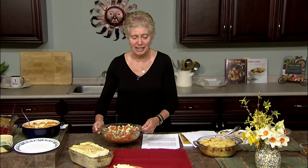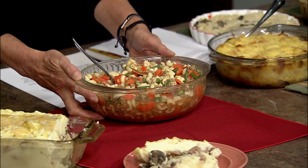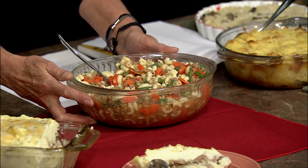Now, this is kind of an interesting recipe. It's got a funny name. It's called slumgullion, and it's defined as a concoction with available leftovers. I call it delicious. It's economical. You can vary it depending on what leftovers you want to use up in your kitchen.